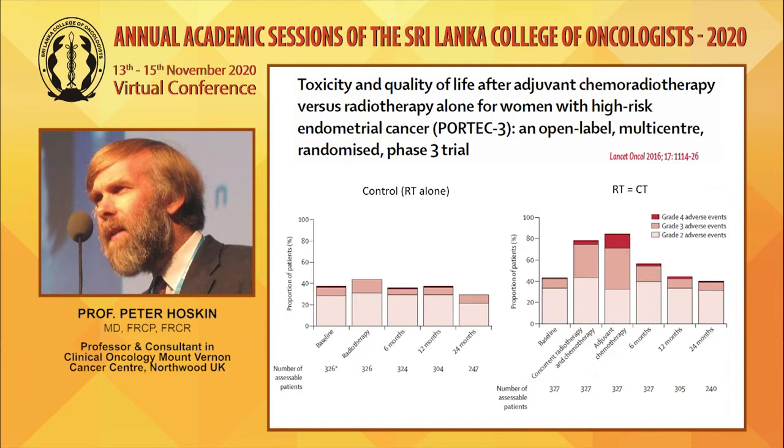And if we look at toxicity and quality of life, we see, of course, with the radiotherapy and chemoradiotherapy group, a difference.